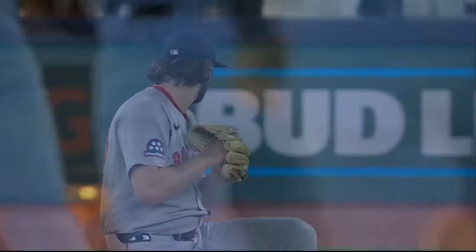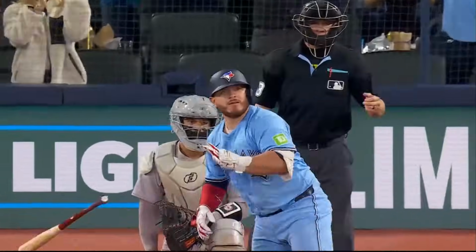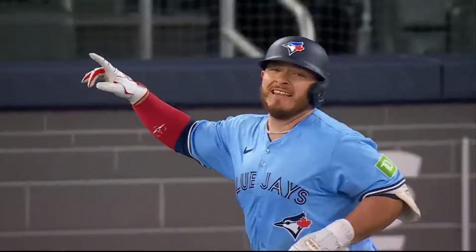Feels like it means a little bit more than just your typical win at the end of April, the way things have been going for the Blue Jays lately.